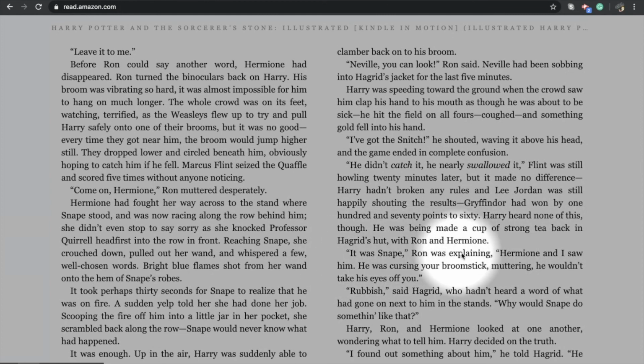"It was Snape," Ron was explaining. "Hermione and I saw him. He was cursing your broom, muttering, he wouldn't take his eyes off of you." "Rubbish," said Hagrid, who hadn't heard a word of what had gone on next to him in the stands. "Why would Snape do something like that?" Harry, Ron, and Hermione looked at one another, wondering what to tell him. Harry decided on the truth.